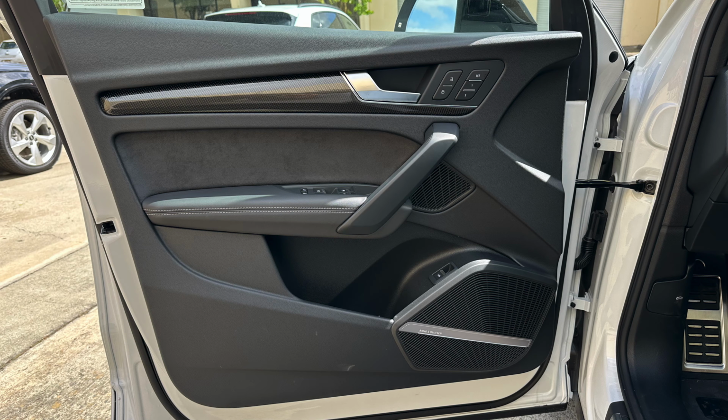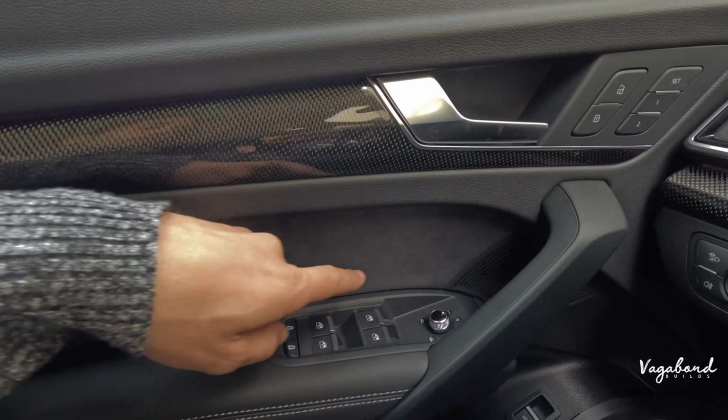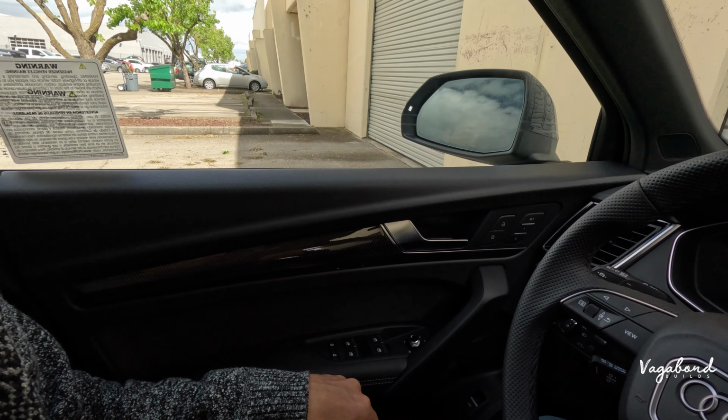Over to the door panel, more carbon fiber trim. We got the Hyper Silver trim as well as the memory seating, unlock lock buttons, switches for your windows, as well as the side mirrors. And I did mention those side mirrors do come out automatic foldable. Let's go ahead and show you guys how they fold.